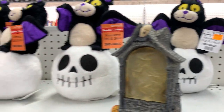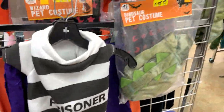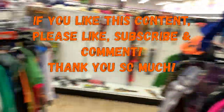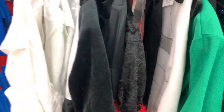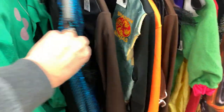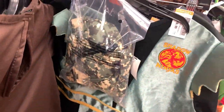It's always fun to see what Goodwills have out for the different holidays. I thought that was cute. That was for a pet. Those are hats. They had an extensive collection of costumes, as you can see. That was cool, like a country western shirt.